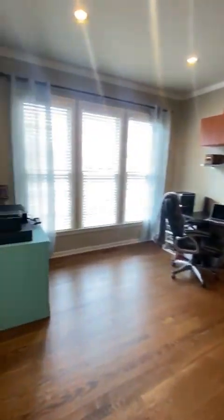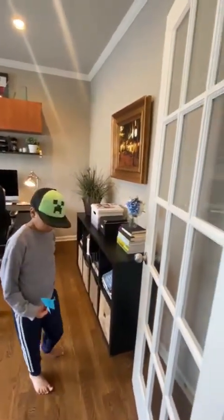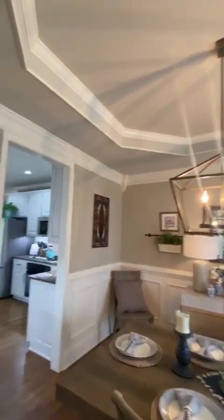So they've made this into an office. Very nice, newly painted. The trim has been painted also. Tray ceilings.